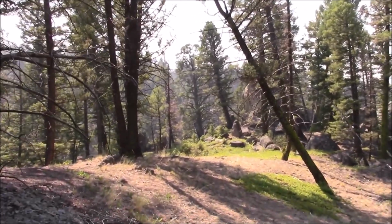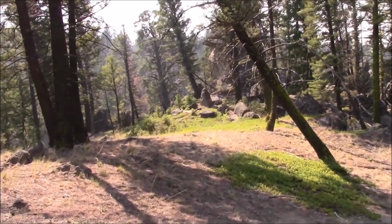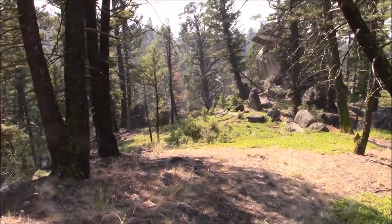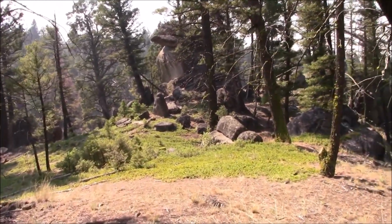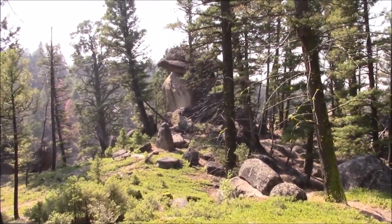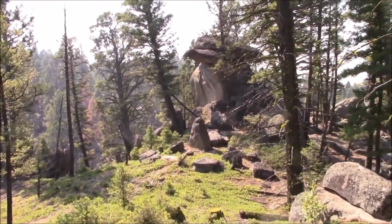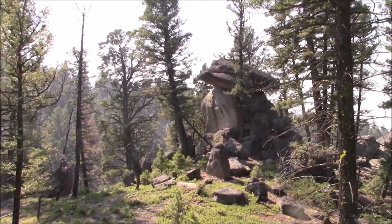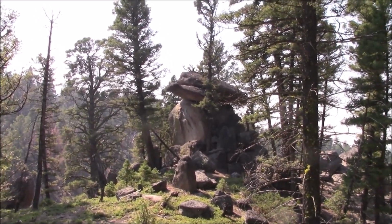To me, most of this stuff is a little out of the ordinary, but it's still natural. We're in an area of the batholith region in Montana here, where you got about 80 miles of these boulder-strewn hills and mountains packed in here. But some of this stuff is pretty weird looking, and there would be one example. So let's go over closer.